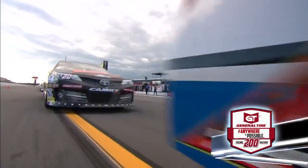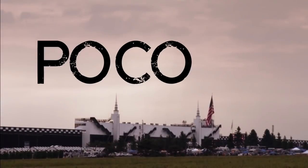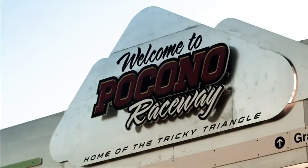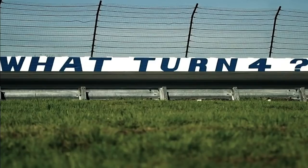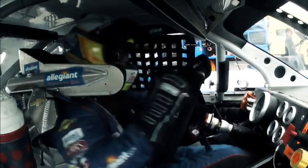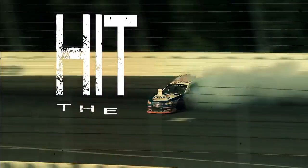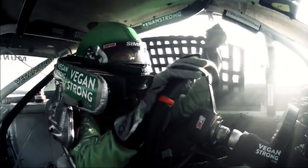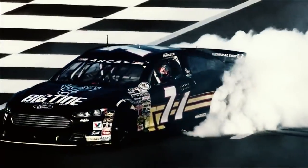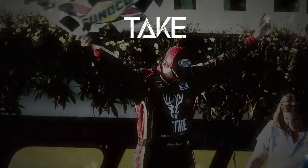Anywhere is possible. 200. It's time for a party in the Poconos. This racetrack is probably one of the trickiest tracks on the circuit here with three completely different corners. Big crash back behind. It is always an adventure at Pocono Raceways.